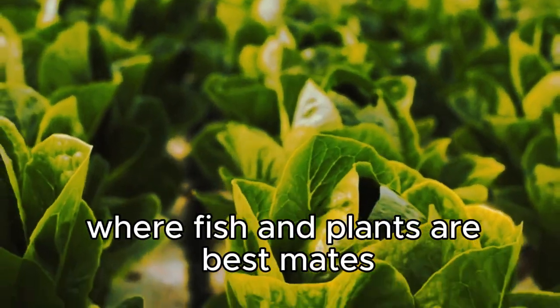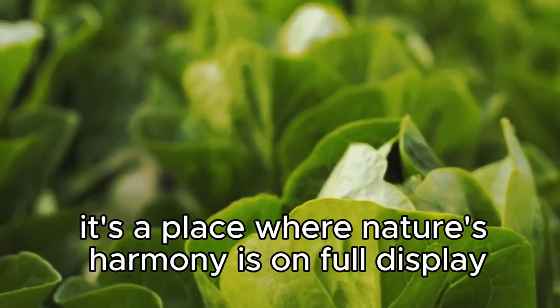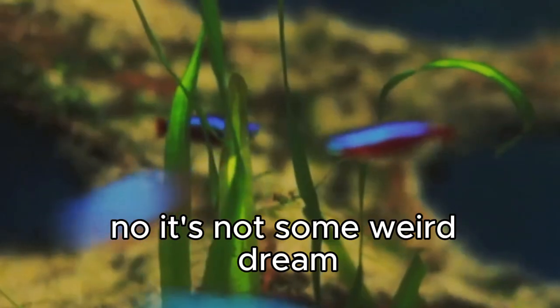Ever heard of a garden where fish and plants are best mates? Well, let me introduce you to the fascinating world of aquaponics. It's a place where nature's harmony is on full display, and the results are nothing short of magical. No, it's not some weird dream.